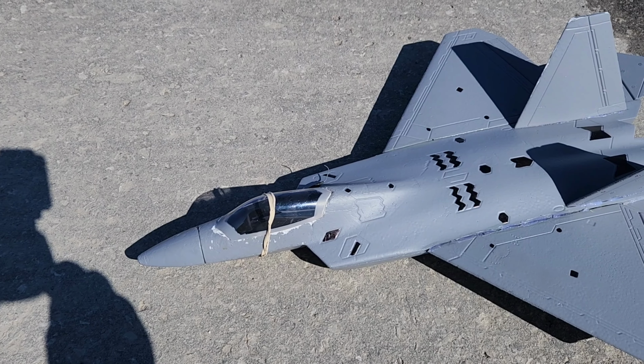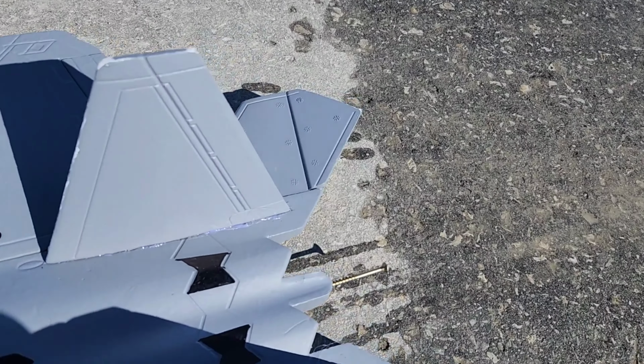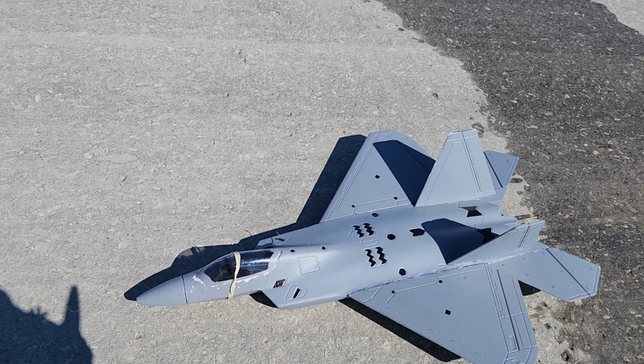Yeah, I have to have an elastic to hold the canopy on because the 4S takes up so much room in there. And oops. You like my tail weight? That works great. I'm going to leave it there. Might paint it gray, though.